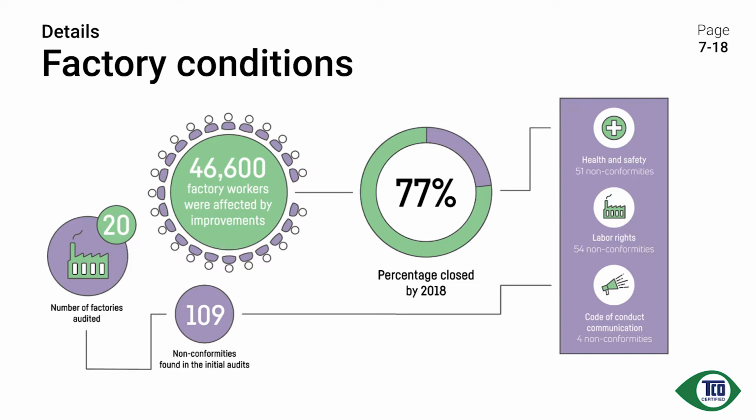While in the labor rights area, there is a big challenge to achieve closure, so it takes much longer. In the health and safety area, it can take a few weeks or months to solve a problem. In the labor rights area, it can take a year because there are so many things that need to be changed in the factories. If you need to reduce the working hours generally for all your labor, you need to hire more people. You need to rethink your manufacturing process.